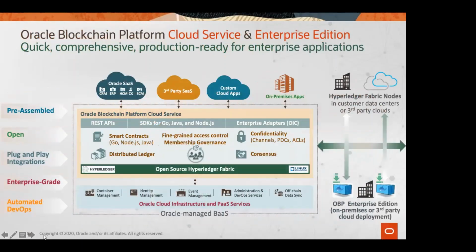Now, what is our blockchain platform? As Josh mentioned, it starts with open source Hyperledger Fabric, which is a project of the Linux Foundation. You probably already heard about it from others. Over 250 members. It's the premier enterprise-grade blockchain technology out there.